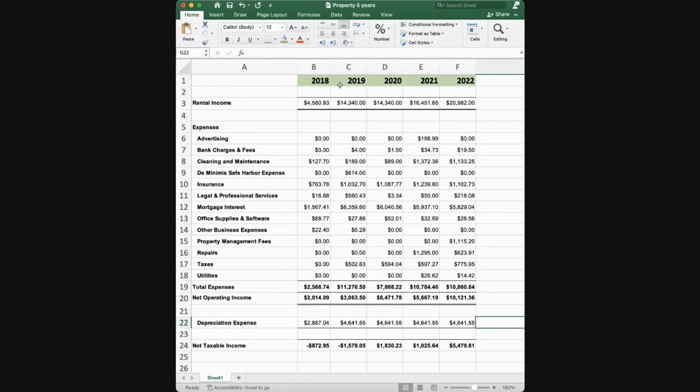So 2019 was the first full year we had this property operating. We had rental income of about $14,000, and going through, we had a couple de minimis expenses. Insurance jumped up pretty substantially from 2018 to 2019, and we see the trend moving that way in subsequent years. Mortgage interest was about $8,300 for the year, which you'll see drops off in the next couple of years. That was because we refinanced to a lower rate, I think early 2020, if I remember correctly, or late 2019.